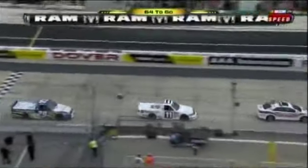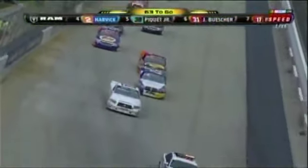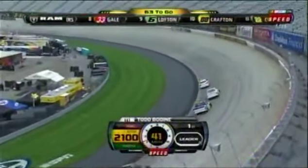Yes. He did have a good restart, but Parker Kligerman, equally good, was right on his outside when they entered turn 1. Yeah, but Ty was able to beat him off of turn 2. That's where he really had the advantage. And that's what messed up Harvick, because Kligerman got such a great start. He was side by side with Todd.